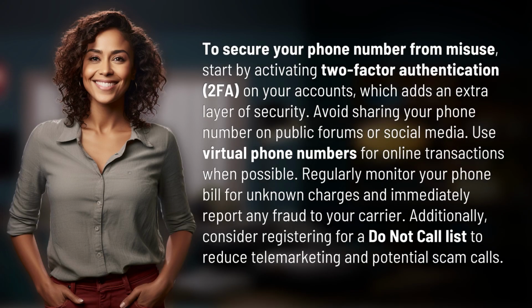To secure your phone number from misuse, start by activating two-factor authentication, 2FA, on your accounts, which adds an extra layer of security. Avoid sharing your phone number on public forums or social media. Use virtual phone numbers for online transactions when possible.